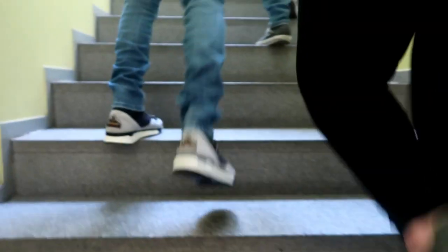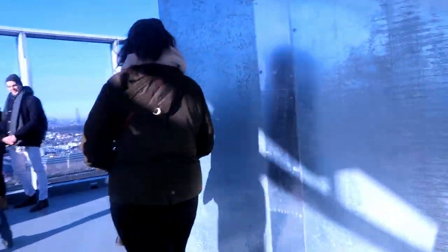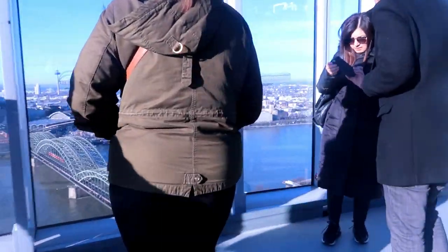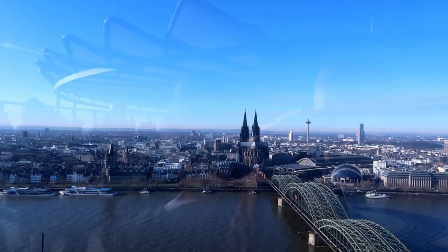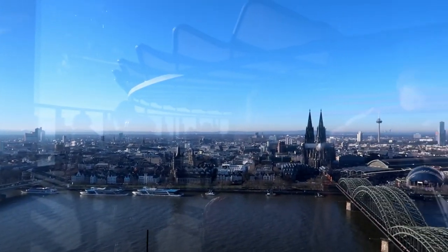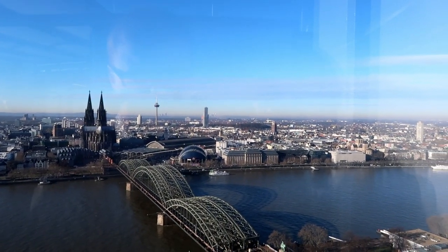We're on the observation deck, but there's a tower to go and see Cologne. We're on stairs. We're going to the lift, now we're on stairs to get to the top. I hate stairs. Cost €3 to get up here.